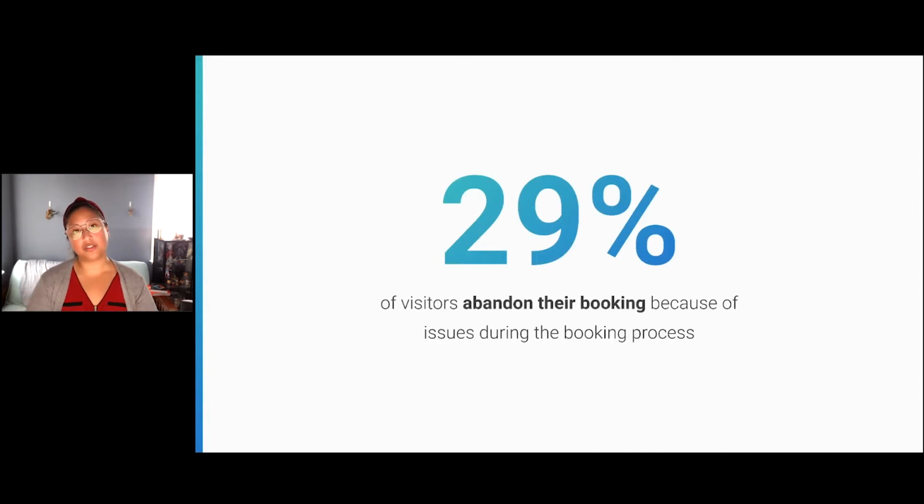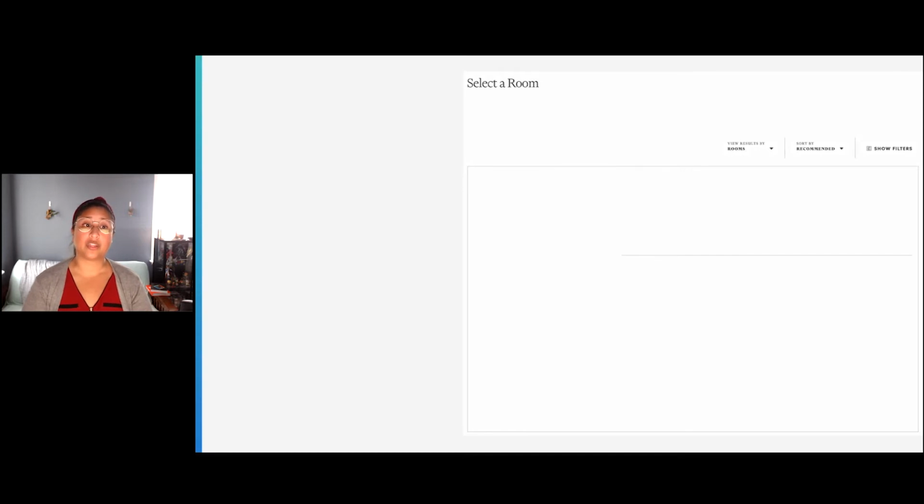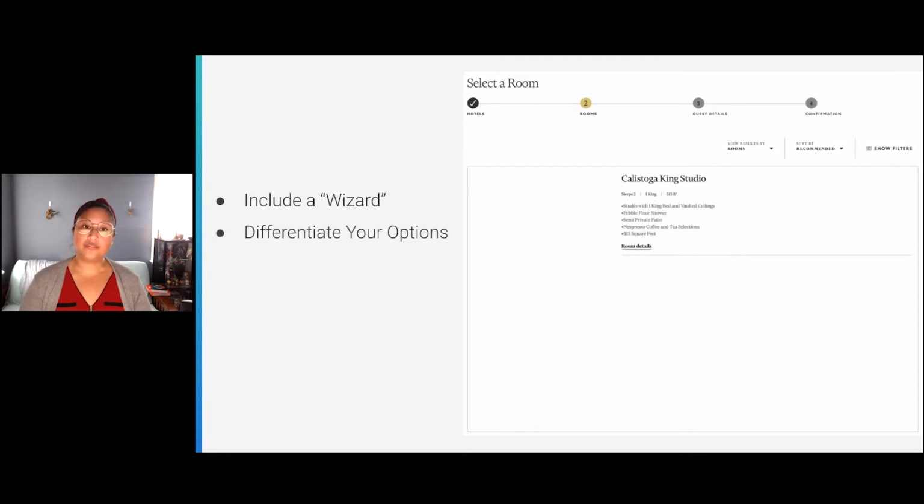So here's a couple of things you can do to make that process a lot smoother for your site visitors. You want to include a wizard, and a wizard is a step-by-step process that allows users to input information in a prescribed order. So knowing where they are in that process can help make it seem less lengthy. You want to differentiate your options. Travelers want to feel educated about their choices. So listing the differences between options during the booking process will be easier to understand.